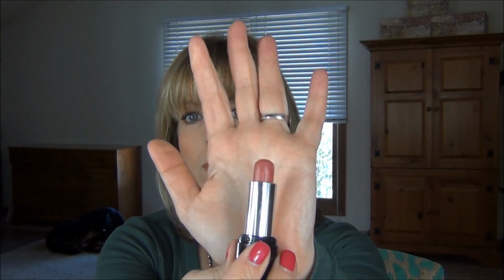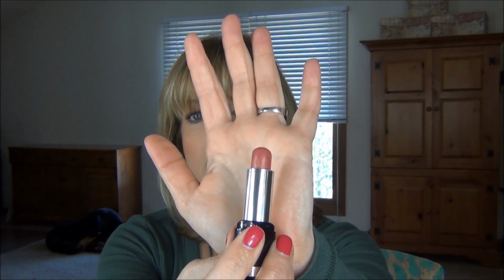It's a Makeup Forever lipstick, and it is from the Rouge Artist Natural line, and it's in N10. So it's just a neutral pink color. It's what I'm wearing today. It's all I have on my lips today because I wanted you guys to see the color. I'm not sure I've actually ever talked about this. I wear this all the time. It's just a nice neutral rose color.